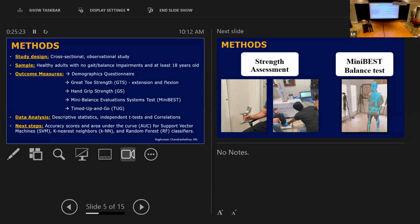So essentially, before I move into the results, I do want to mention why we measured hand grip strength, because that's a common question I've had before. It's mainly because the current practice in clinics is to use hand grip strength as one of the measures of overall muscle health and muscle performance. And so we're trying to see if our toe strength is associated with the hand grip strength. If it's very highly correlated, then you might as well lose the great toe strength, because that would just mean that your hand grip strength is telling you what you need.